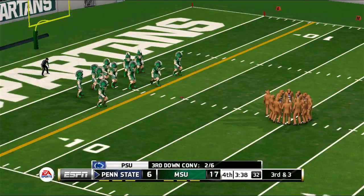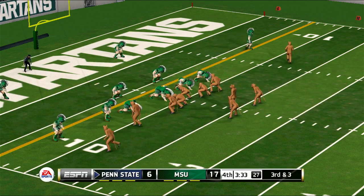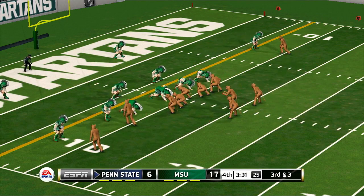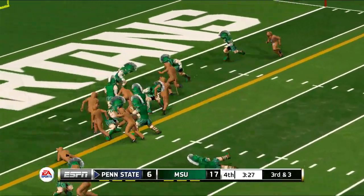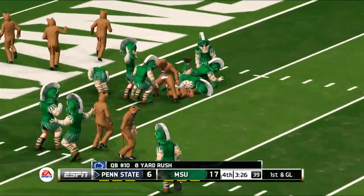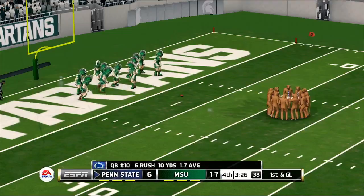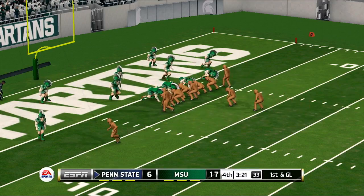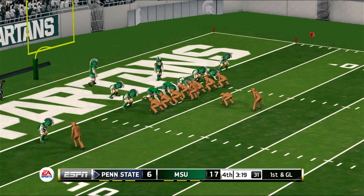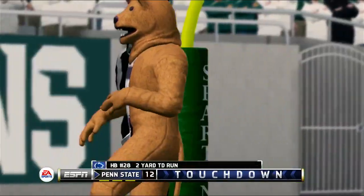So we're looking at another third down here. Some daylight. They'll bring him down around the 2-yard line. That's good for a gain of 8 yards. 10th play of the drive. First and goal. Here we go. Kill. Touchdown, Nittany Lions.